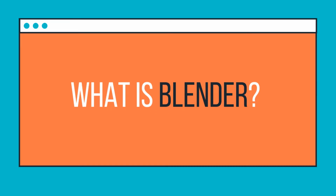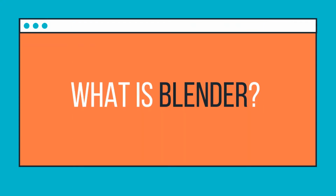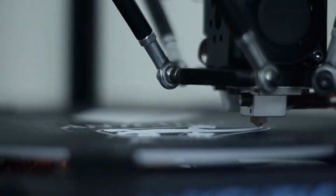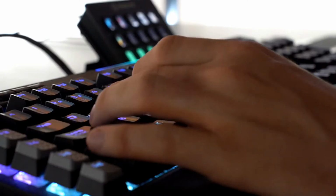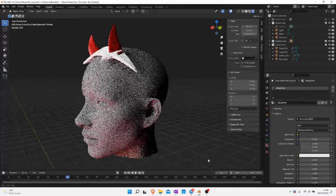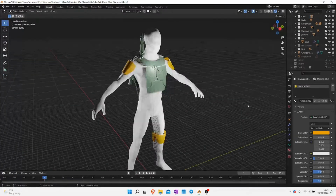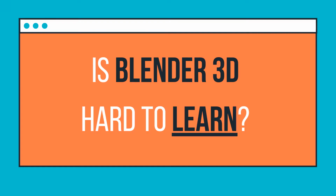So starting off, what is Blender? Blender is a free, that's right, free, open source 3D computer graphics software toolset used for creating animated films, visual effects, art, 3D printed models, motion graphics, interactive 3D applications, virtual reality, and computer games. Blender's features include 3D modeling, UV wrapping, texturing, raster graphics, editing, rigging, skinning, fluid and smoke simulations, particle simulation, soft body simulation, sculpting, animating, match moving, rendering, motion graphics, video editing, and compositing. Whew. So, is Blender hard to learn?